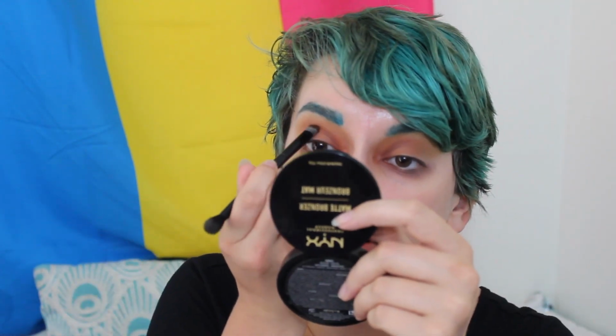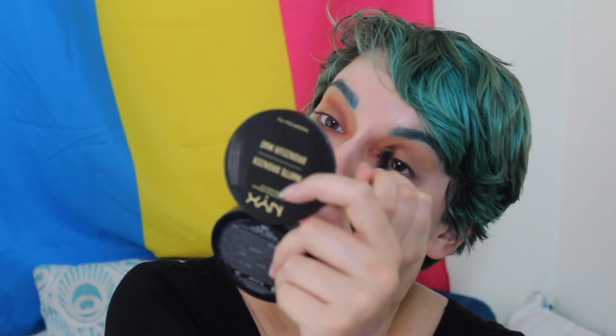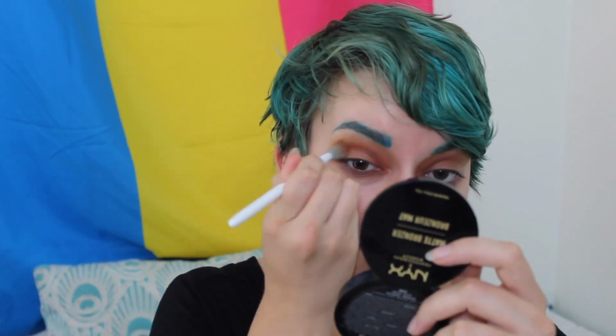I'm going to keep building up with a red ochre a little bit, just because I do want to bring it over a little bit more. I didn't realize how fully bruisey this would look, or sickly or whatever, but I kind of like it because I'm a creepy person. So now I only have one shade left that I need to play with, and then I need to figure out a way to make this look kind of glam and intentional.